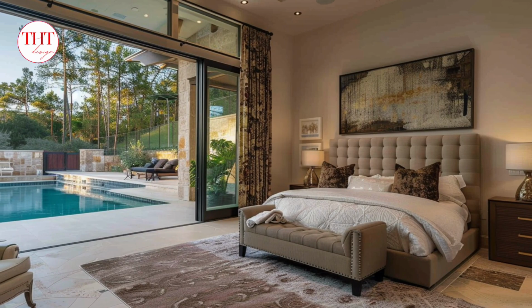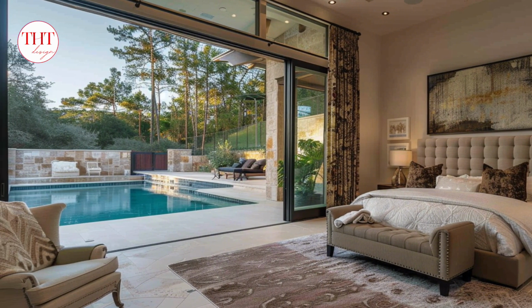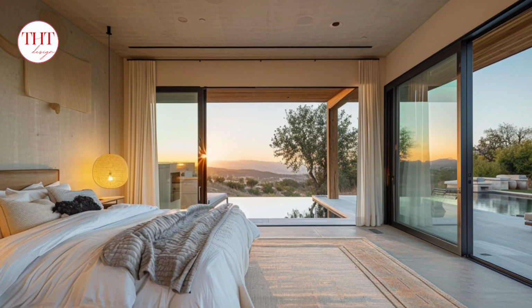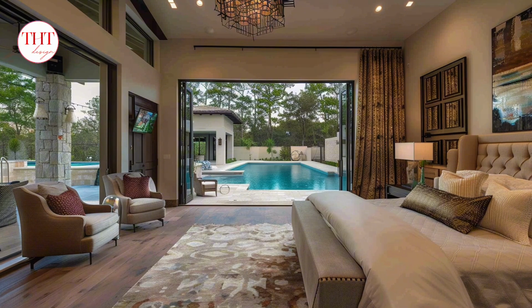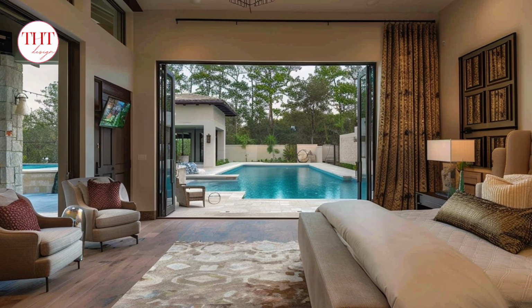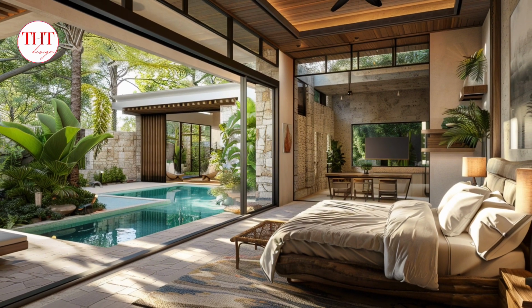Health and wellness: spending time outdoors has numerous health benefits, including improved mood, reduced stress, and increased vitamin D absorption. Entertainment: the pool and gazebo area create an excellent space for hosting gatherings and parties. Architectural and design advantages. Low maintenance: a single-story home is generally easier to maintain than a multi-story house.